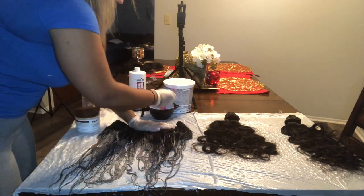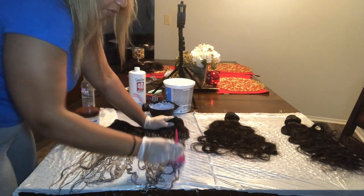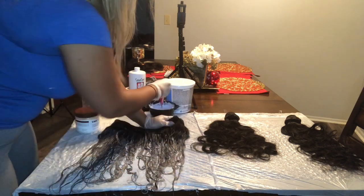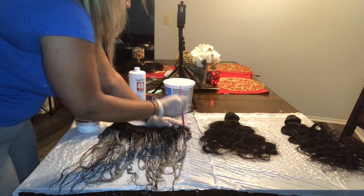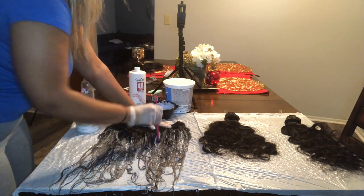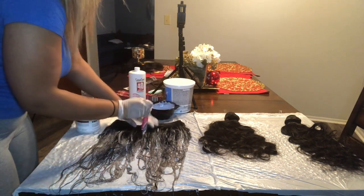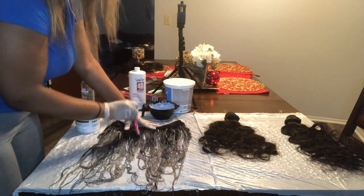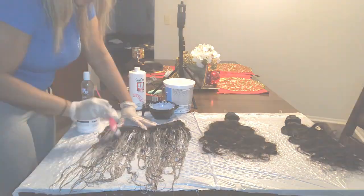Okay, and then here I'm just showing you a quick clip of me feathering the hair. So basically what I'm doing is I'm taking my brush and combing it through the hair because I want the red to gradually show through. I don't want a hard line of where the black starts or stops and where the red begins. I want it to fade into it, so I'm just feathering this through the hair.